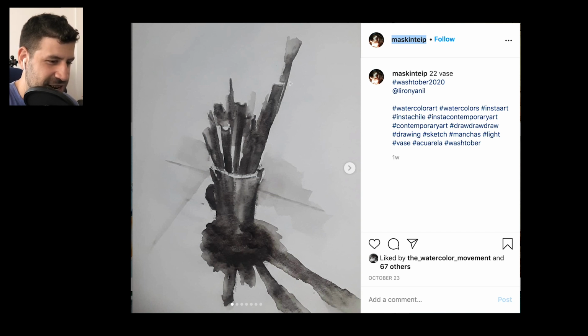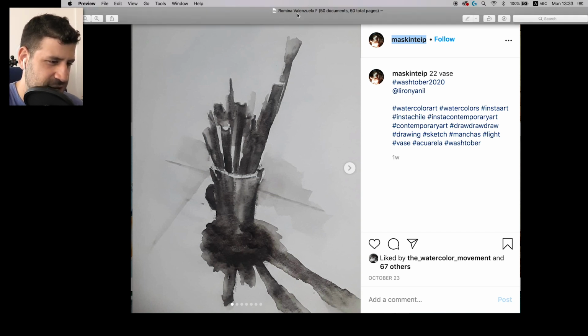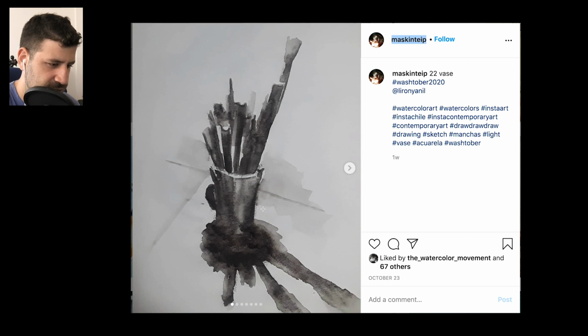This one's really nice. Meskin Tape Romina Valensua F. This has such a nice quality to it. Everything is merged together. This was actually for the vase prompt, which is super cool because it's a vase, but it's for brushes and pens and brush pens and all of that, like art supplies. So I love that kind of thing. And if you visit the original post, you can click that and see it from up close, from afar.